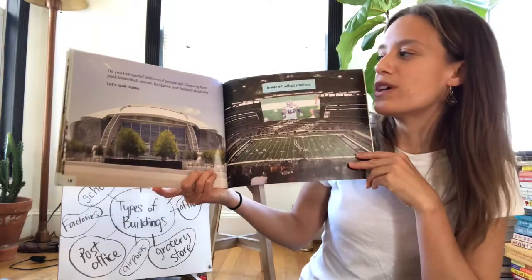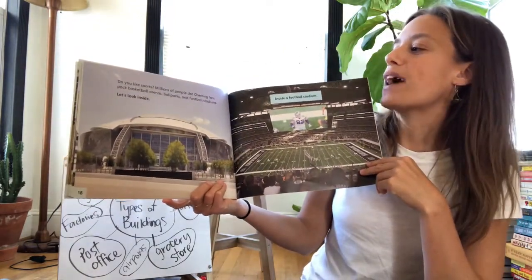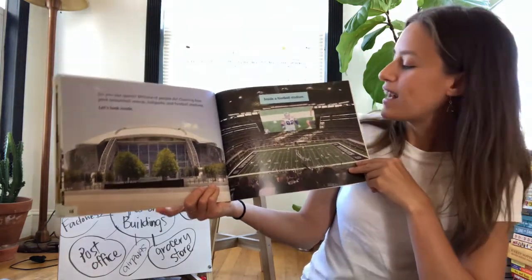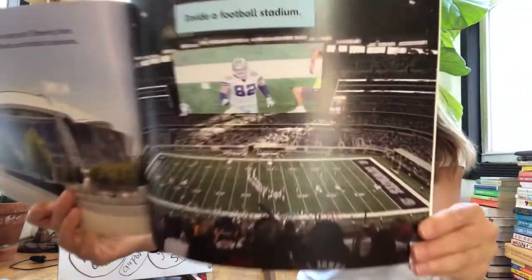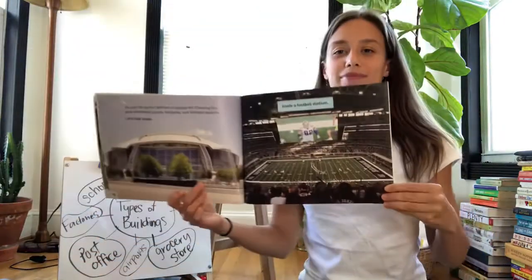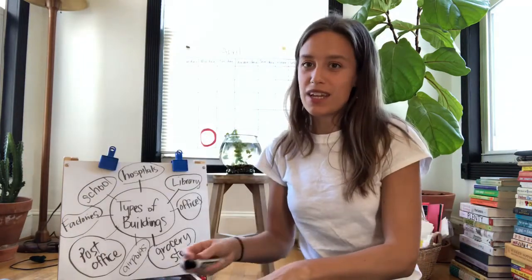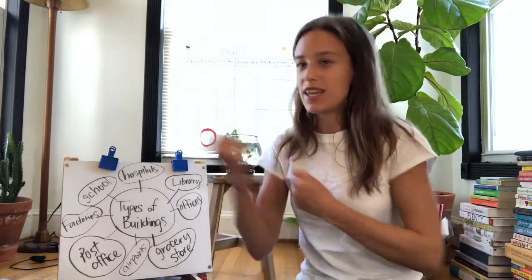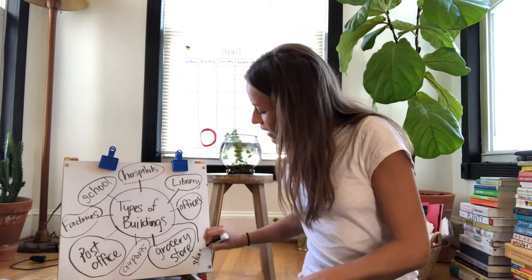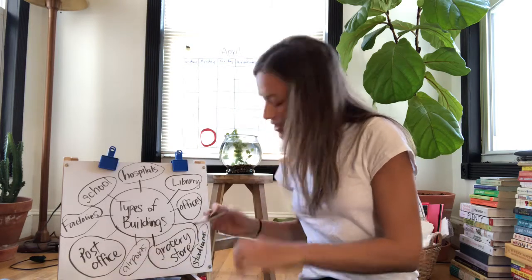Do you like sports? Millions of people do. Cheering fans pack basketball arenas, ballparks, and football stadiums. Let's look inside. Let's add stadiums to our list. Wonder if any of you have been to any of the stadiums in Washington, D.C. My favorite is Audi Field. I love going to watch soccer games.